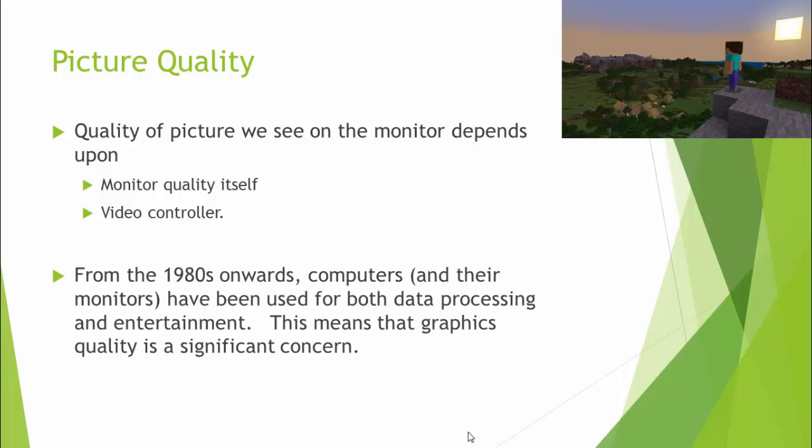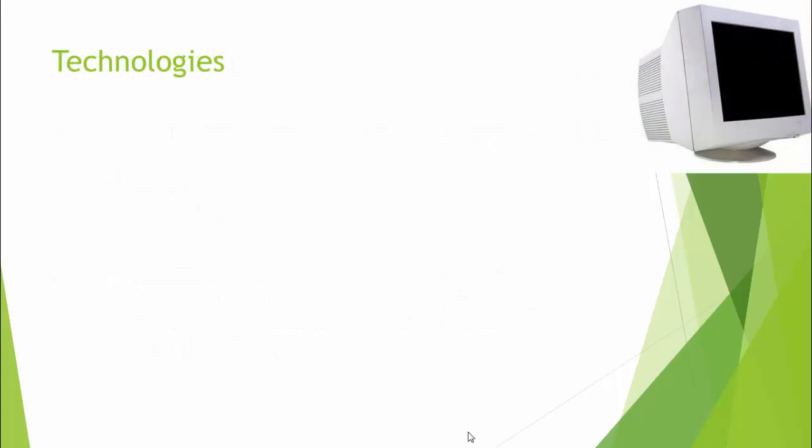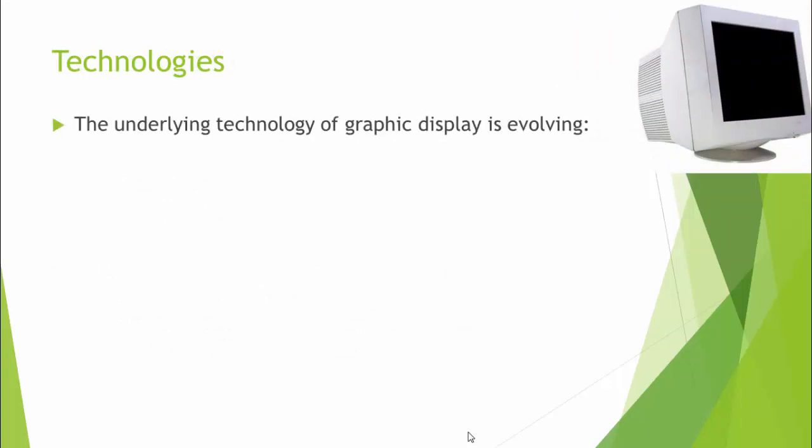And again, from the 1980s onwards, computers began to be used not just for data, but also for entertainment. And that means that graphics quality is a significant concern and an area of active development. So let's talk a little bit about that development. The underlying technology of graphic display remains an area of evolution. We're going to talk about the cathode ray tube briefly just because it's such an interesting technology. Talk about LCD monitors, LED monitors, and additional technology is being developed almost yearly.